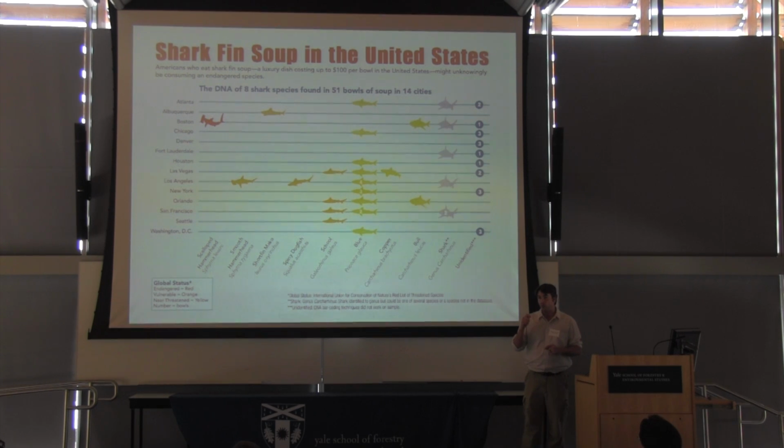I can go even one better. This last summer, we actually had shark attack survivors go to restaurants all over the United States, and they got samples of shark fin soup, so the actual soup itself. And in my lab, we were able to pull out the individual fin needles from this soup.